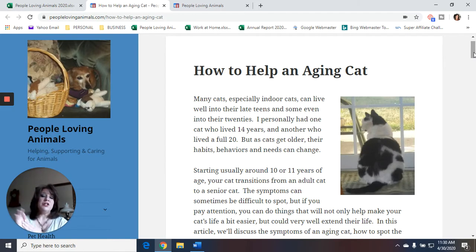How to help an aging cat. Many cats, especially indoor cats, can live a really long time. I personally had one cat, he was a tomcat. He lived for 14 years. And I had his sister, who was a female cat. She's the one pictured here. She's so beautiful. She lived for 20 years. Now, they were both indoor cats, and they lived a long time. So cats can very easily live well into their teens, and some cats even into their 20s.